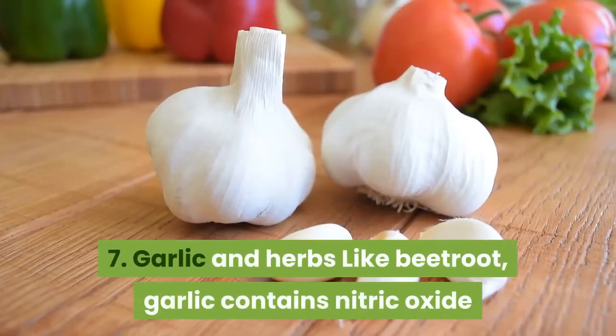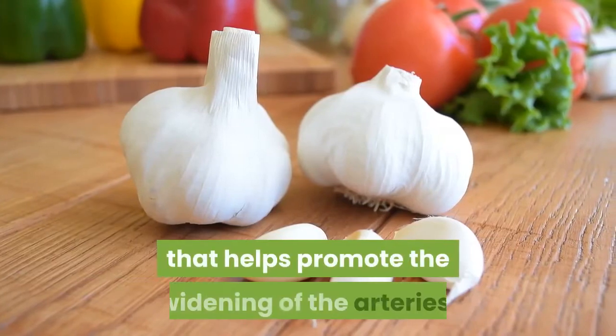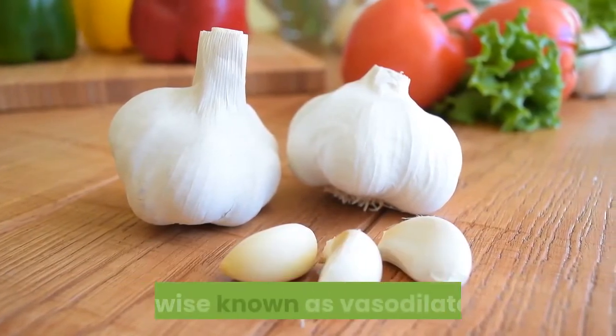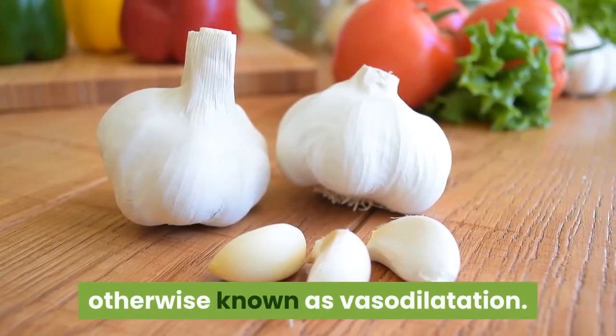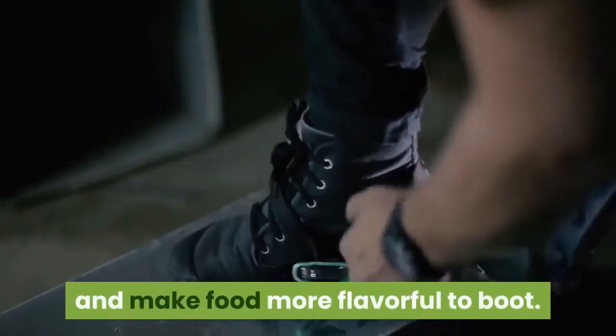7. Garlic and herbs. Like beetroot, garlic contains nitric oxide that helps promote the widening of the arteries, otherwise known as vasodilatation. This can bring down blood pressure, and make food more flavorful to boot.